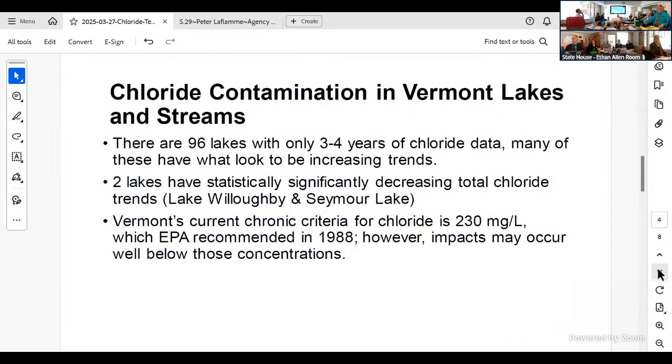So we have a number of lakes of those 397 where we have almost enough data to detect a trend. And so we suspect that there are increasing trends in approximately 96 of those lakes. Oddly, we've seen 2 lakes that have significantly decreasing total chloride trends, so both Willoughby and Seymour in the Northeast Kingdom. And just wanted to mention too that, although as Pete talked about and Matt talked about, the chronic criteria is 230 milligrams per liter, impacts may well occur well below those concentrations.